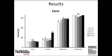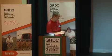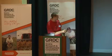Just real briefly, this is looking at corn. It just illustrates the same concept. Except for the one thing I want to point out on this slide is that you can see with the lactofen that we needed that 187 liters per hectare to get the most out of that particular product. And if we look at the label, and I told you there's a lot of information on the product labels, that product label will tell us that 187 liters per hectare is required for this particular product.